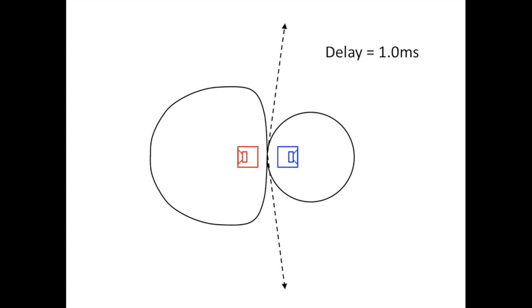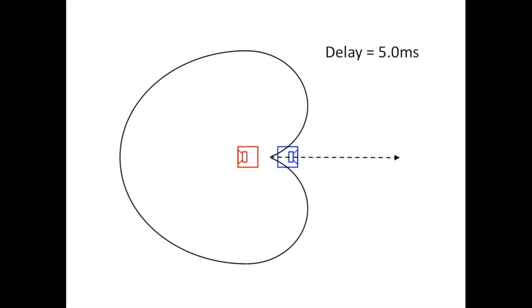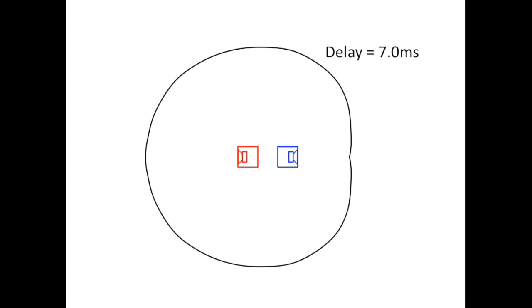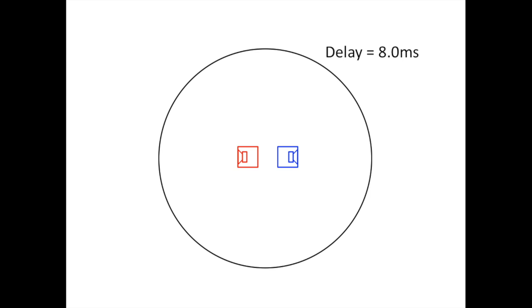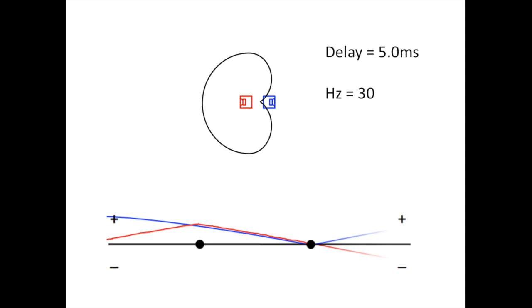However, the cancellation in the rear is not completely in the rear direction, but rather it is split into two cancellations off of each side. Eventually, with enough delay, the two will converge into one rear-facing cancellation, with the fullest amount of summation in the front. And if we keep adding delay, we start to lose cancellation altogether, and the subs return to an almost omnidirectional pattern. Going back to true cardioid pattern, it is important to notice that when we increase or decrease the frequency, the rear cancellation stays the same, but the forward summation is affected, just as we saw in the previous video.